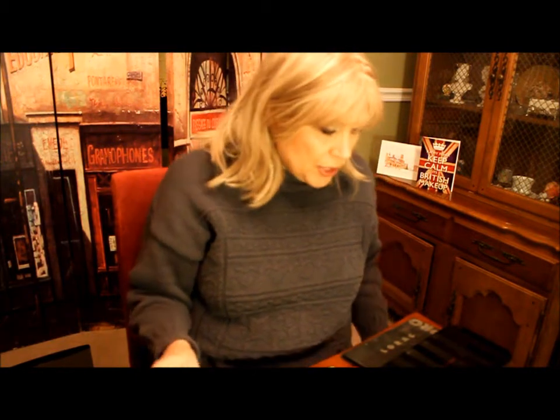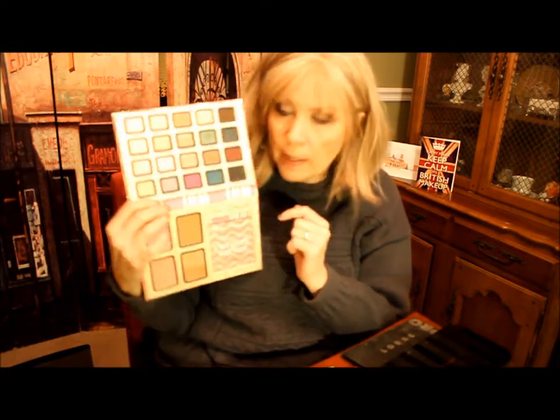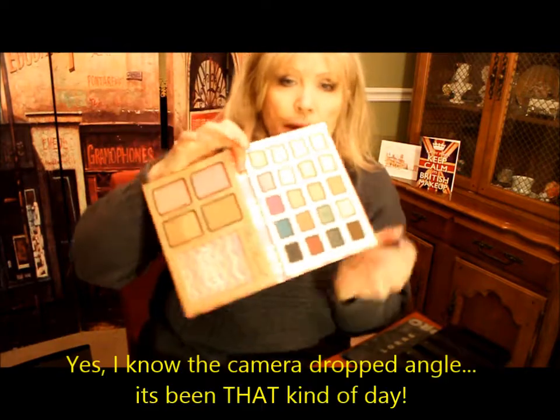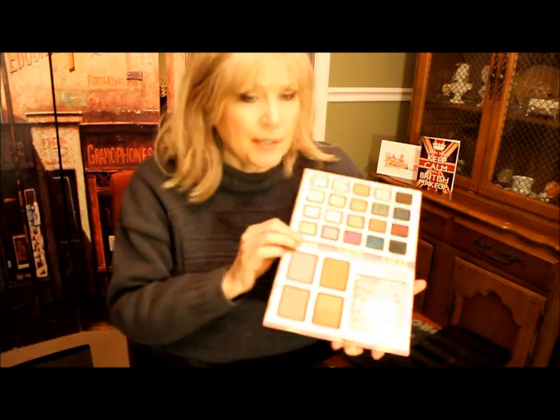Best color payoff is question 2. And oh boy. I would probably have to say this Too Faced one, A Few of My Favorite Things. This is stunning color payoff. I don't think I've really seen anything quite like this. It's such a wonderful and unique grouping of colors. And then the chocolate soleil, of course, but I would say this one is probably the best color payoff of all of the ones that I have, but all of them are fairly good. Some people think highly pigmented is the best color payoff, but I don't think so. I do think that this one is just outstanding, the Few of My Favorite Things from Too Faced.